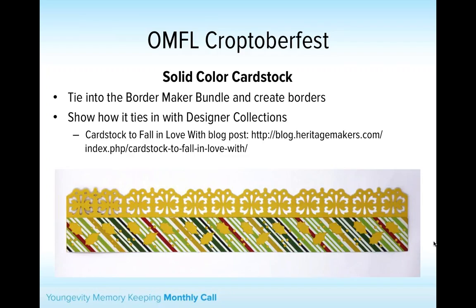There's actually a blog post called Cardstock to Fall in Love with, that shows how the different colors coordinate with the collections. Pull out that coordinating cardstock PDF that we have posted that gives you all the information about which cardstocks look best with which collections. Doesn't mean you can't use a different color. We just tried to pick out ones that were definitely matches that would make things easier for you. So there's some ways to get the word out there about our great cardstock and how to take advantage of that sale.